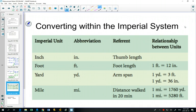So a foot came from somebody's foot length, right? I can check on mine. Oh, perfect specimen of a teacher. No.